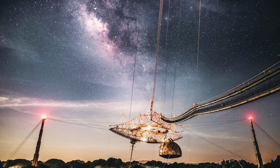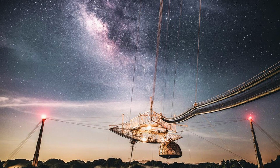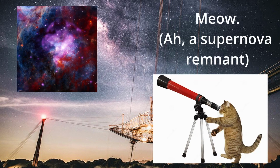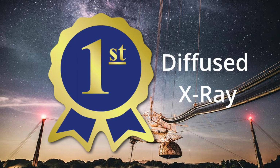And now to the findings of the research. The team used 3 different diagnostic methods: diffuse X-ray emission, S II/H-alpha ratio, and non-thermal radio spectral index. To keep it simple and for time's sake, these methods are normally used for supernova remnants, but because of the complex environment that 30 Dor B is in, the best one, by far, was the diffuse X-ray emission.